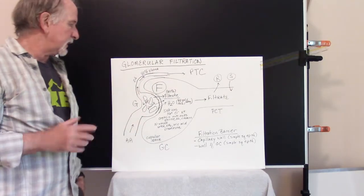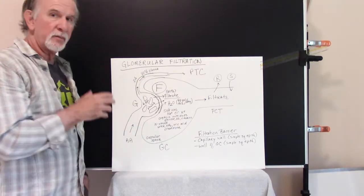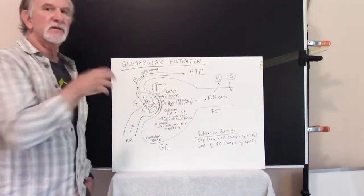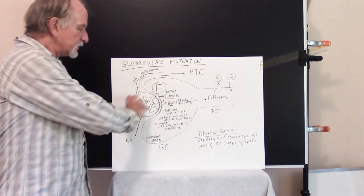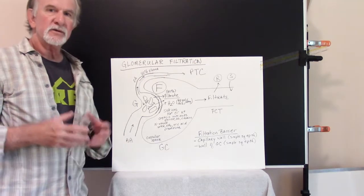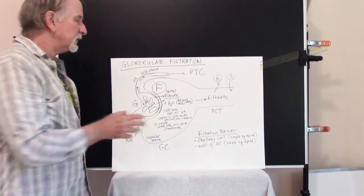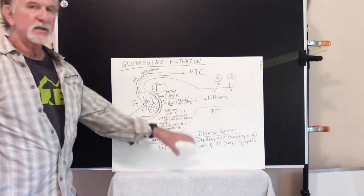The filtrate, as I mentioned earlier, consists primarily of water, quite a bit of water, along with solute that gets filtered. And that would include salt ions, organic nutrients, and nitrogen waste products. Of course, the filtrate, as it forms, continues on into the first section of the renal tubule, which is the proximal convoluted tubule.